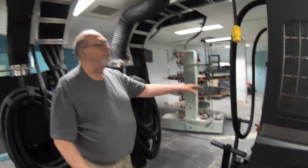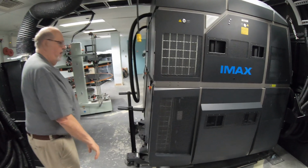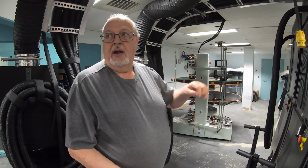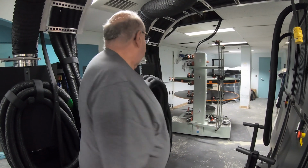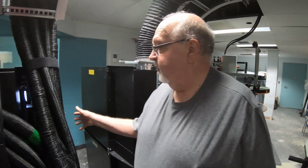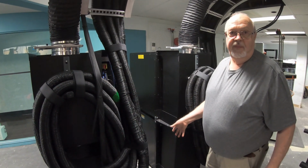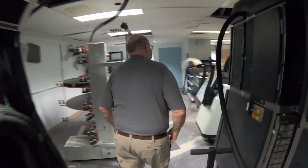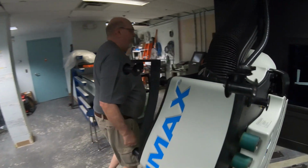Lasers are in the bottom. The actual projectors are in the top. They came in two sections for each one. We had to build a cradle in order to get them up into the booth. And these are chillers to cool the lasers. And there are two chillers for each machine. And now it starts getting noisy. And these resistors.